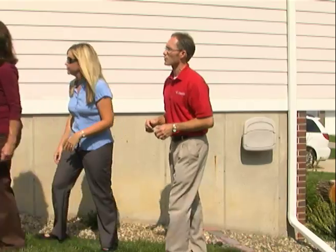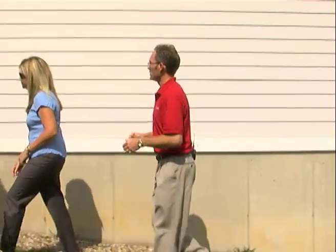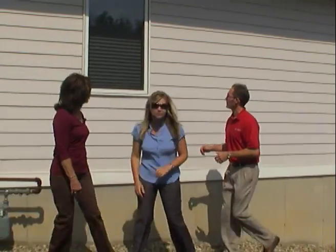Okay. Now we were going to do the window. Were you going to tell us about the windows? Yep, let's go back over a few more things here. If we want to walk straight back up here, we got a good window to use as an example.